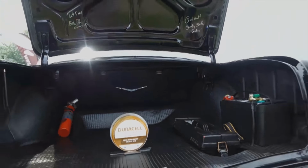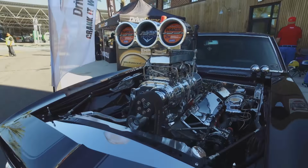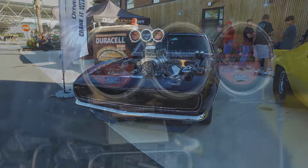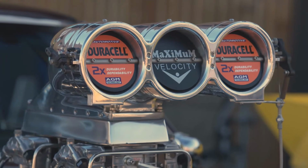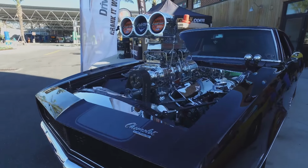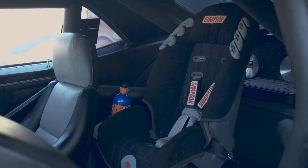Up next is the Duracell Crank It with the Copper Top Award, and Frank Camaro Canzonieri's ride fits perfectly with his supercharged segment. Always an eye catcher for me is when you've got the great big blower sticking out of the hood. And Frank, this '67 Camaro, love it blown. Tell me about it. It's got a 598 with a 1471 blower. It's got a baby seat in the back with a nitrous purge button for the little ones.